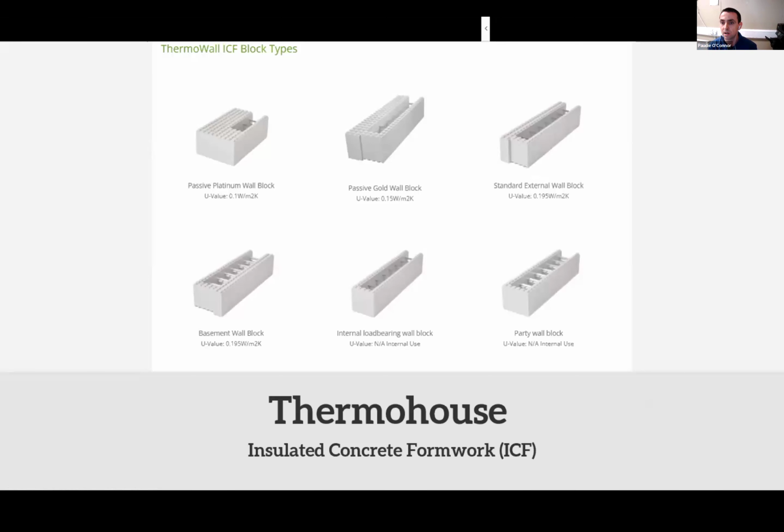One is the party wall block, which has a 200 concrete core with 50 mil insulation either side. So that's for compartmental walls. We have an internal load bearing wall, which has a 150 mil concrete core with 50 mil insulation either side.